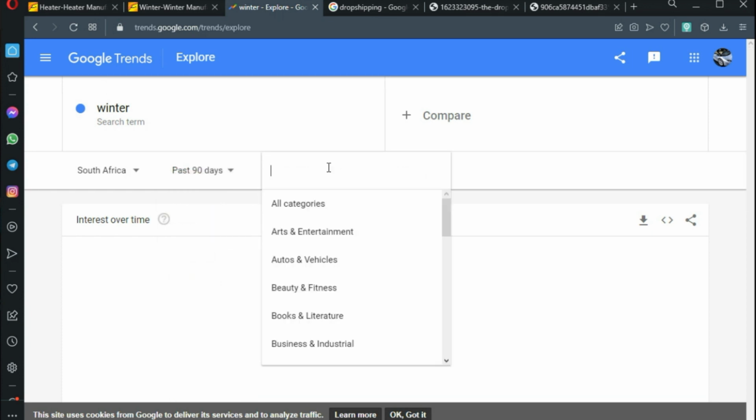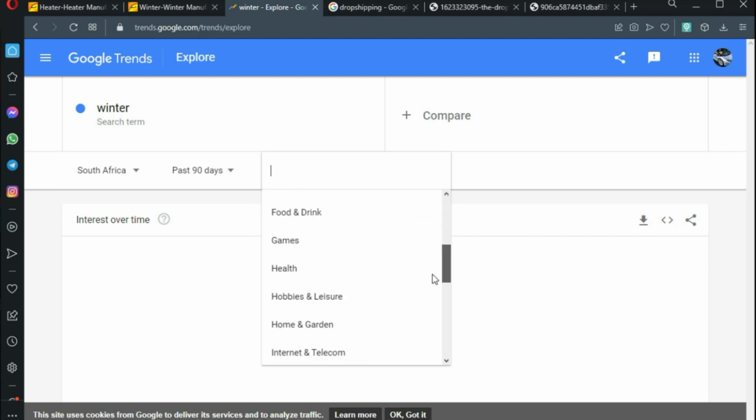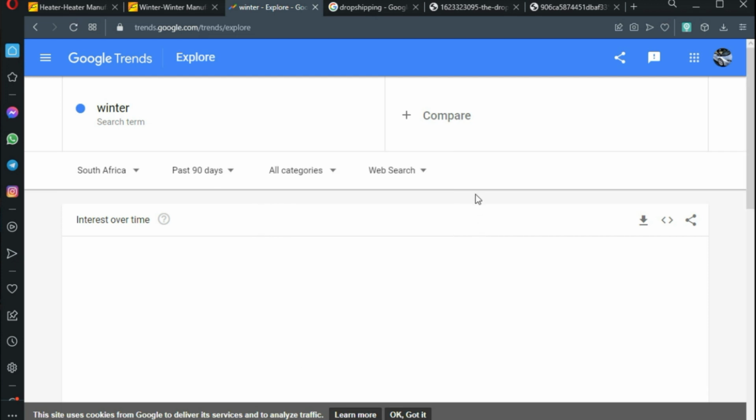Here you can also set categories, but for now we're just going to leave it as it is. We want to see everything. And then here you can choose either YouTube search or web search, but right now we want things that people are searching on Google, because we're going to be selling things via our website. So when people search for these products, we also want to pop up in the search results, right?